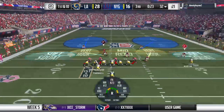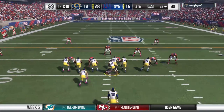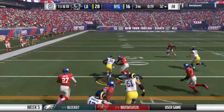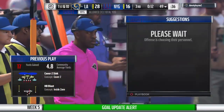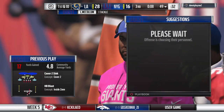They come up in an offset I. Time to establish the run game here. Gurley. And getting this just shy of midfield. They'll spot it at the 49. It's a gain of 17 that time. And the Rams are going to get a first down.